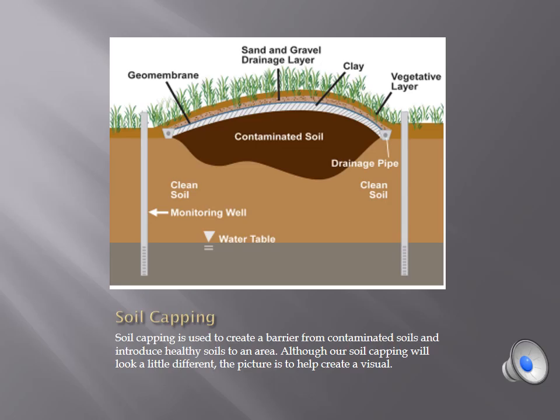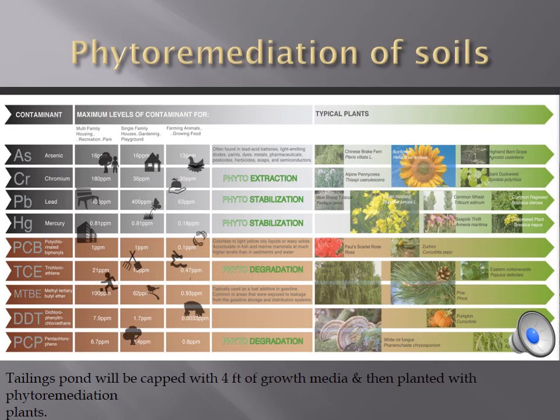Along with the added soil and plants, we will use the help of bacteria. These bacteria include biodegradative bacteria, plant growth promoting bacteria, and bacteria that facilitate phytoremediation by other means. After the soil capping, there will be seeding of chosen plants that are helpful for phytoremediation.